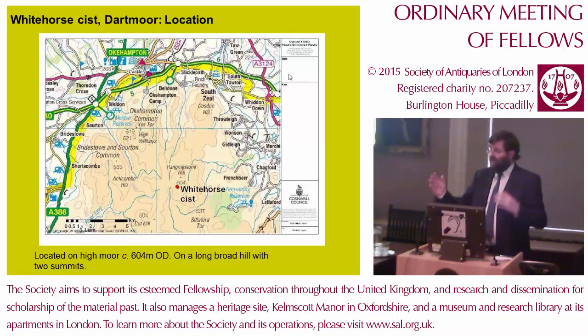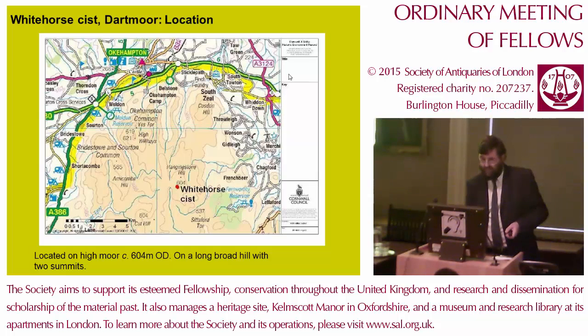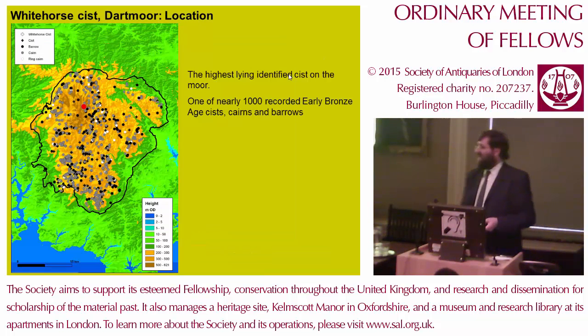The hill is very long and broad, and it has a summit at either end. It's one of about 1,000 known barrows, kists, cairns, early Bronze Age ceremonial monuments which are known on Dartmoor, but it's the highest that's so far been found.